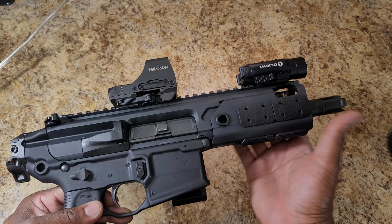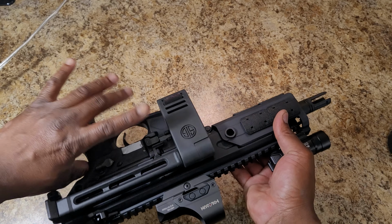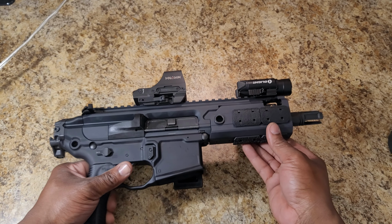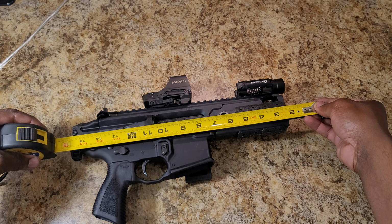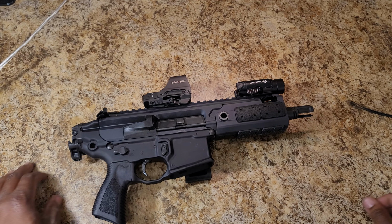I don't want anything on the sides of it because I want it to fit flat. I like the flatness of it. Stick this in a laptop bag or some type of small bag. With the size of only 16 inches, that's like the size of a CZ Scorpion.